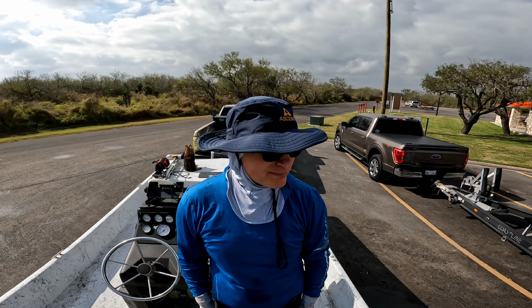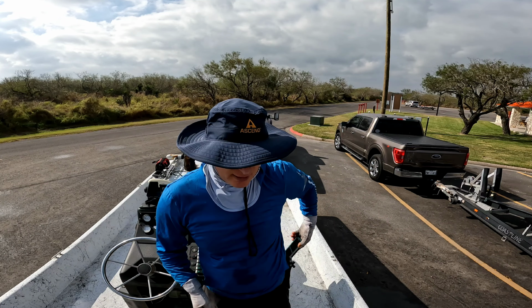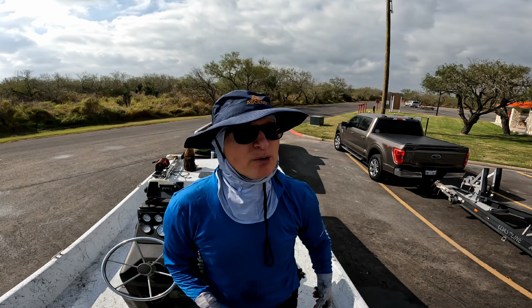I'll take it home. Who knows? If I just put the old primer bulb back in it and it fires right up, I might be right back out here, man, and do an afternoon fish. Because it's already, I think it's 12 or 11:30. It's 11:07. So we'll see.